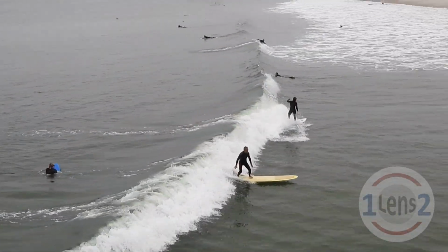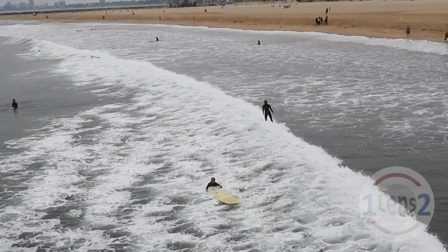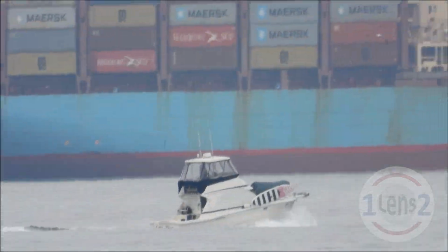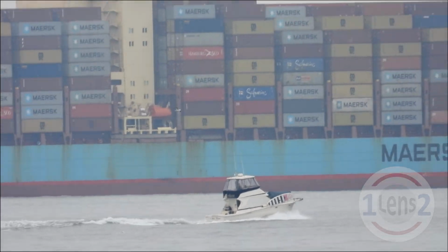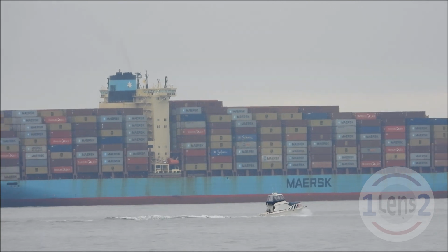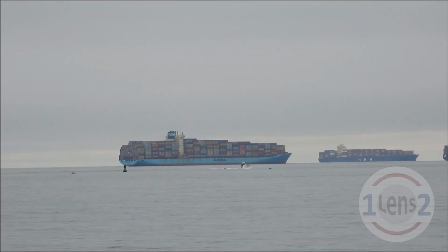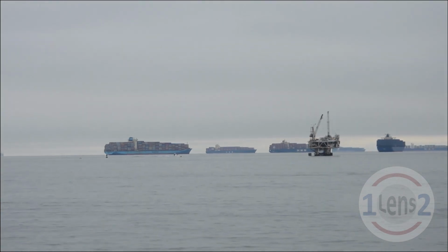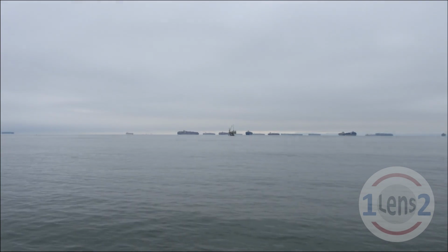Our next stop is Seal Beach, California, where there are lots of surfers, but no seals. Here's a small boat with some huge boats in the background. I have a whole video dedicated to zooming in on those huge boats. By the way, it was cloudy and dark the day I was at Seal Beach, which are really bad conditions for super zooming, so these are not the best videos and pictures.